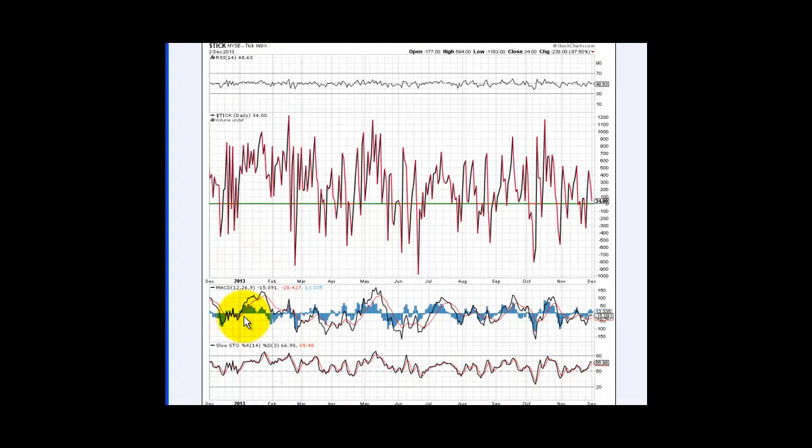Take a look at the end of the day tick. End of the day tick, again, making lower lows and lower highs, still above zero, but watch it. Once it starts to break lower and stays lower, even if it gets back above zero but barely, and then starts to break lower again, that's also another sign that we're deteriorating in our breadth of the market.